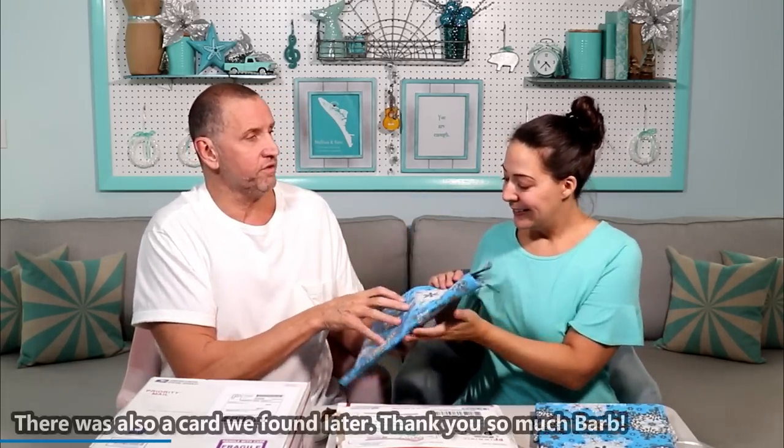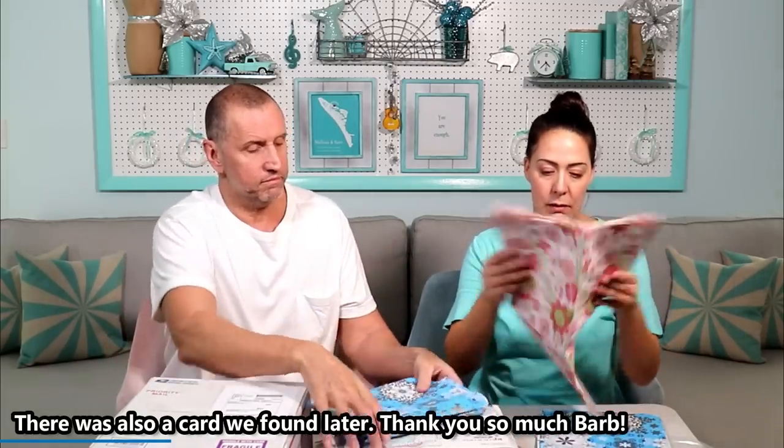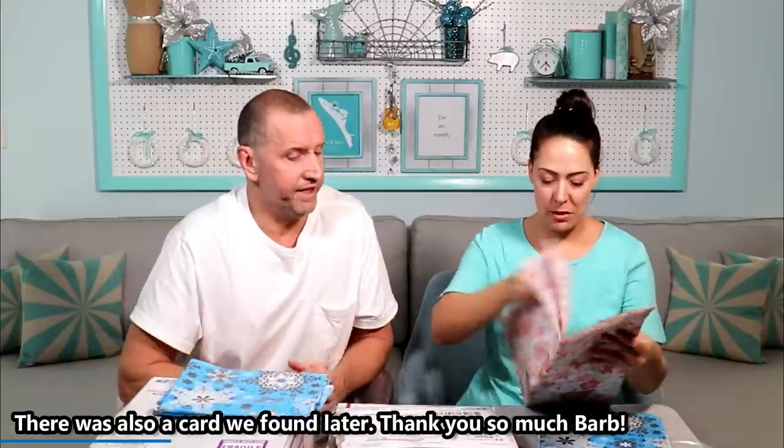This is a Jilson Roberts print. I almost ordered this one yesterday. I'm so glad I didn't. Look how pretty that is. This is tissue paper packaging. You use it as packaging. Yes. Okay. Oh, I haven't seen this one. I'm serious with tissue paper.